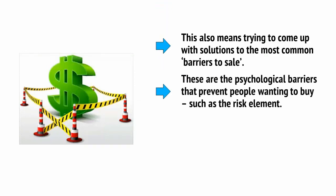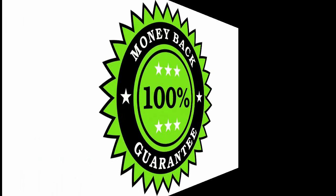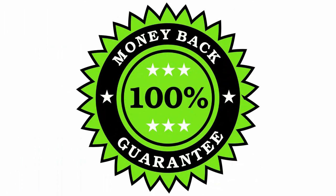These are the psychological barriers that prevent people wanting to buy, such as the risk element. We've already seen one way you can get around that by selling products from a trustworthy site and selling cheaper items first. Another tip is to make sure you have a full money-back guarantee. This is something people won't often use, but knowing it's there will help you to make many more sales.